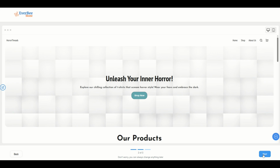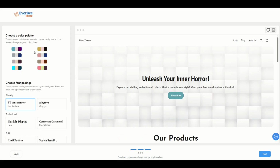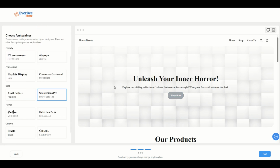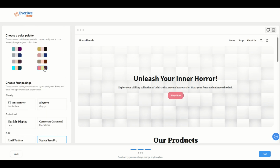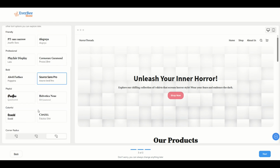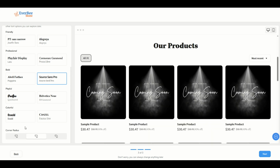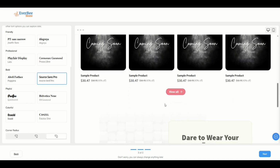Here I'll click Next. And we have some options. We can choose a color palette. I could go with a darker color palette, for example, or a lighter color palette. I've also got font pairings down below here too, so I could completely change the way my website looks simply by selecting my colors and my fonts. I've even got corner radiuses as well. You can see the Shop Now button changes simply by clicking buttons here on the left-hand side. And that also expands down into other areas of the website as well. This is a template that's being set up, and now I'm going to click the next button here, 3 of 3.